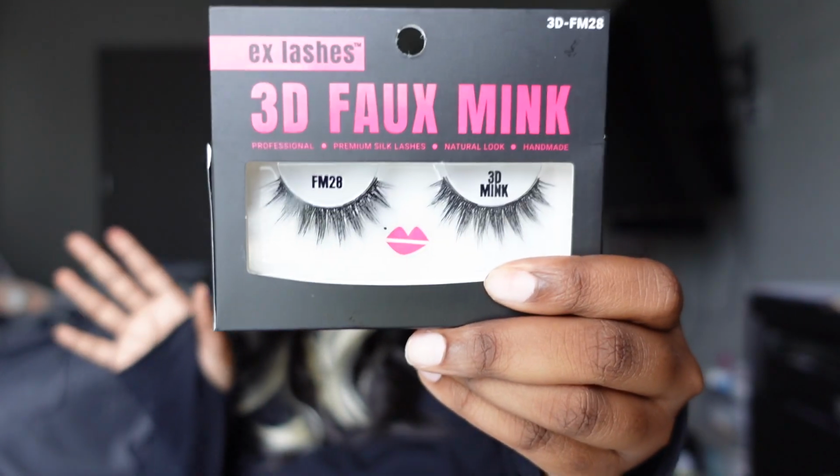finished look. I kind of want to do lashes, but I kind of don't, but I kind of do. I bought some from the hair store and these are really cute. They're 3D mink. I heard it was $2.99. They look really cute, but I'm not going anywhere.